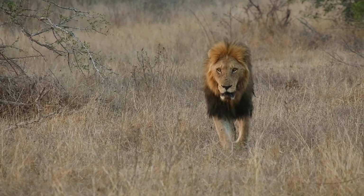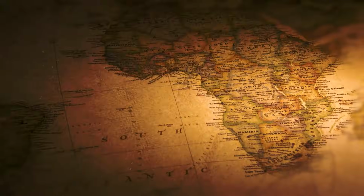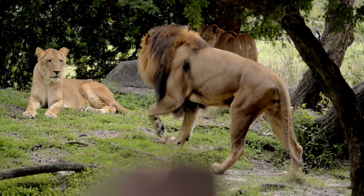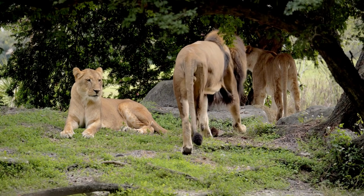The lion is one of the largest, strongest, and most powerful felines in the world, second only in size to the Siberian tiger. They are the largest cats on the African continent. While most big cats are solitary hunters, lions are incredibly sociable animals that live together in family groups called prides.